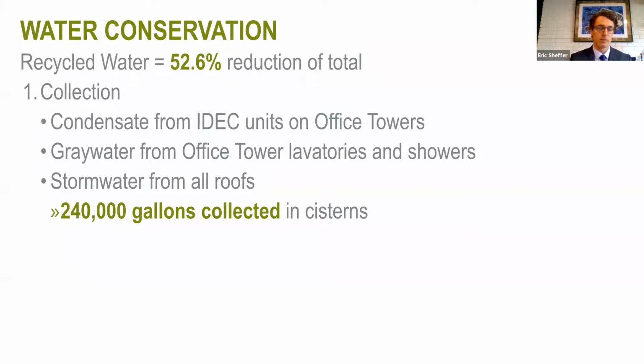About half of the potable water being saved on the site can be attributed to a detailed recycled gray water system, where on the campus we are collecting condensate from the IDEC units from the office towers, collection of gray water from office tower lavatories and showers, as well as collection and reuse of stormwater from all the impervious surfaces on the roof areas.